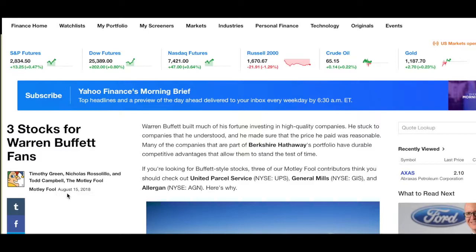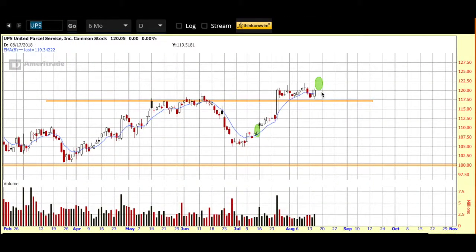You can see it's dated August 15th of this year. So UPS will be one I'm going to be keeping an eye on in the days ahead. Should we move up and into my green circle area, I am liking UPS.